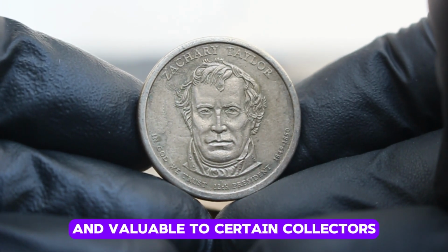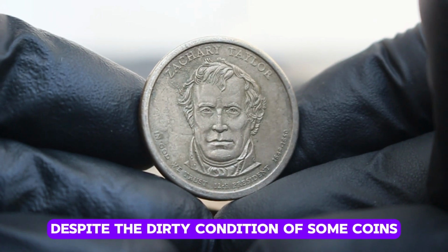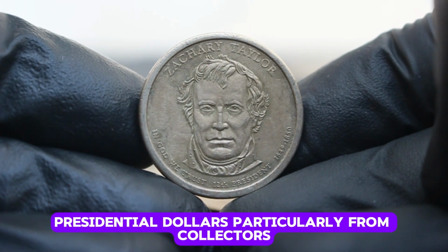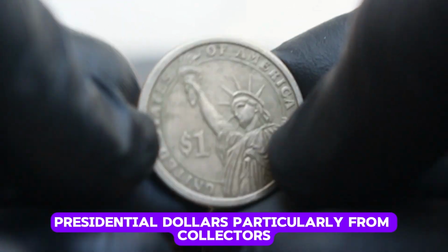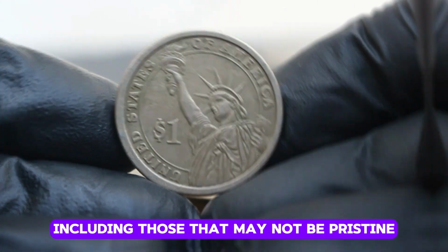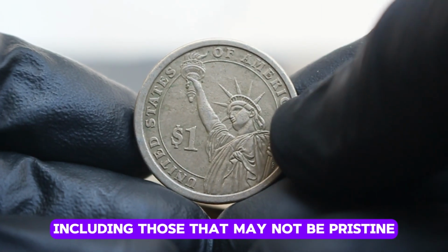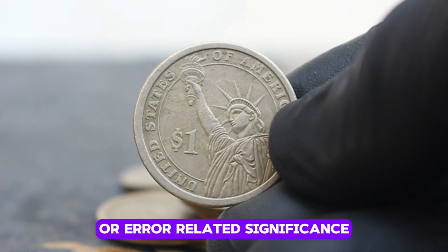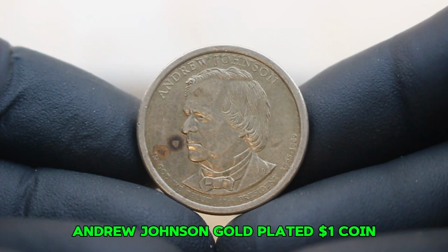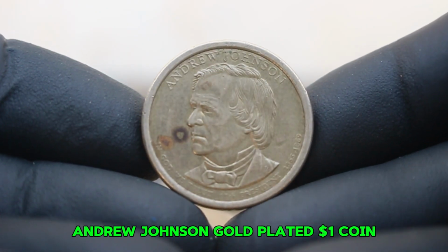to certain collectors. Despite the dirty condition of some coins, there is still significant interest in presidential dollars, particularly from collectors who focus on collecting these coins in various grades, including those that may not be pristine but still have historical or error-related significance. Next up, we look at the highly collectible Andrew Johnson gold-plated $1 coin.